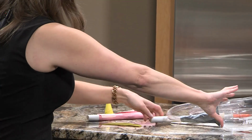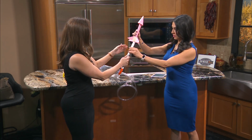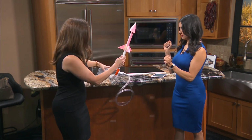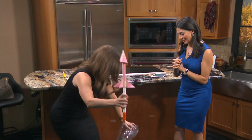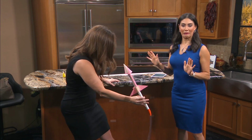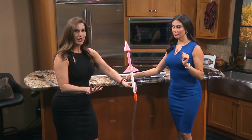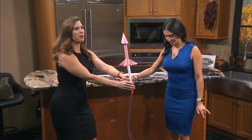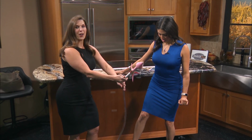So what we are going to do is place that on the pipe. Right about there. I'm going to hold it. And do you want to do the stomping? I'll do the stomping. We tell the kiddos it's not a jump rocket, just stomp on it. And we'll aim. Are we ready? We're going to aim at Eli.